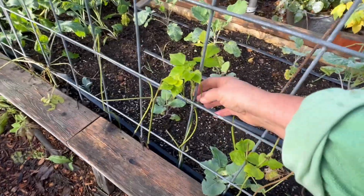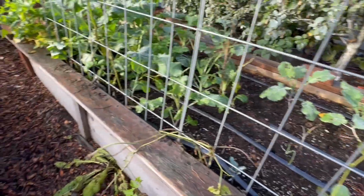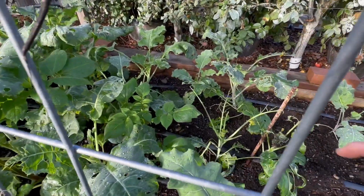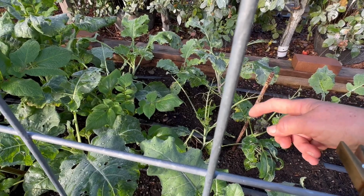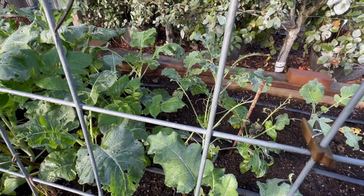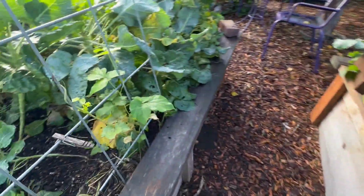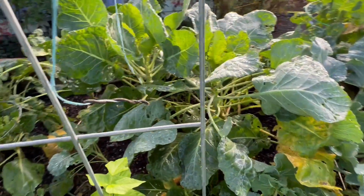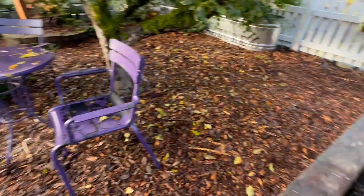This is leftover beans. They're trying to take off again, but we've already harvested the beans off of it. So yeah, we've got some pretty bad damage along here. I'm not sure if these guys will make it, but we need to get out there and look for some little loopers or the European butterfly. He did some damage. This one didn't have it quite as bad. Probably had better row cover on it.